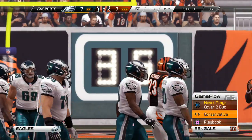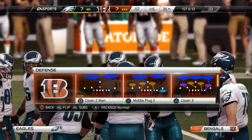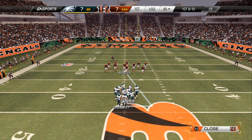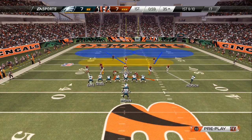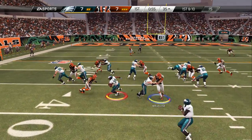Well, if you want to be a good play-action pass team, it's always nice to have a good running game. Make the defense dig in and try to stop your run. When they do that, you fool them. You fake it, you throw it down the field. That's about as easy as it gets.